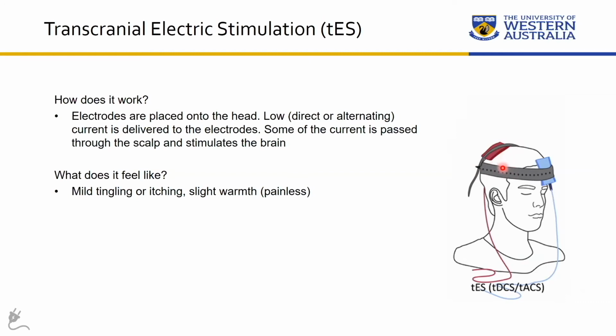Now you can use this in a couple of different ways. You can use it to do quite a lot of different things, like I have talked about before in all the other types of stimulation.